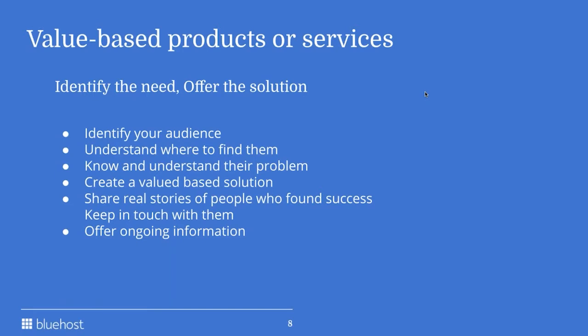And then also you want to keep in touch with them, whether that be by email, by social media engagement, things like that. You have an opportunity to keep in touch with them and offer ongoing information. So if you do house repairs, how do you keep that repair up? Maybe you have a blog that you add to your site that gives people information on how to keep their investment that you sold to them running properly. So those are a few of the things you really want to consider when figuring out what the need is and figuring out how you create the solution.